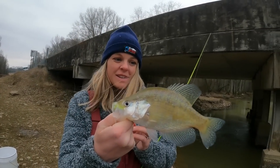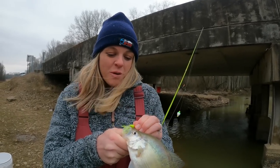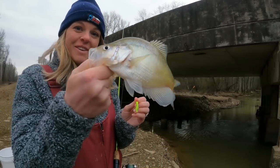That's a nice one. He's probably like 9.5. Yeah, he probably is. Yeah, we'll just go for the slabs. Yeah, we'll keep the slab crappie today. Woo-hoo. Way to go.